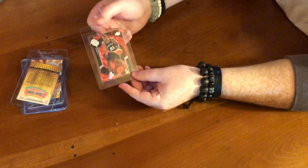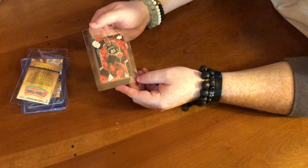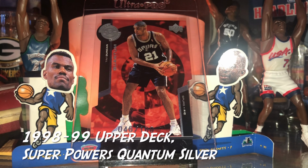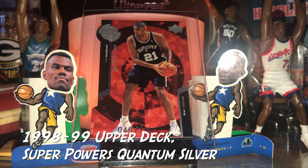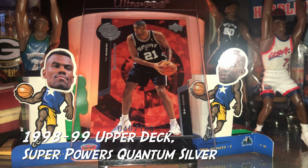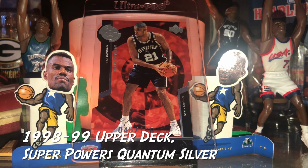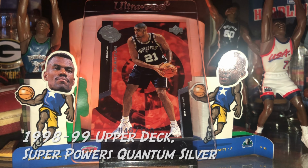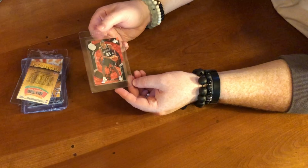Another Tim Duncan here. We've got 98 99 Upper Deck Super Powers Quantum Silver. So this is one of Joe's PC cards also. We've shown some other ones. You saw the Jordan in the last submission. So here's a PC guy, but this is kind of a double PC card for Joe. So again, hoping that this does really well. No idea. Like I said, it's a PC card. It's going in his set. So hopefully we get something nice back.